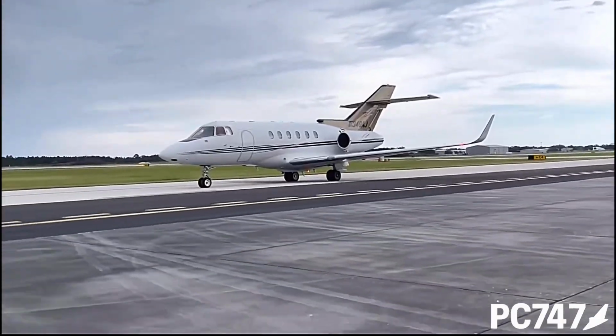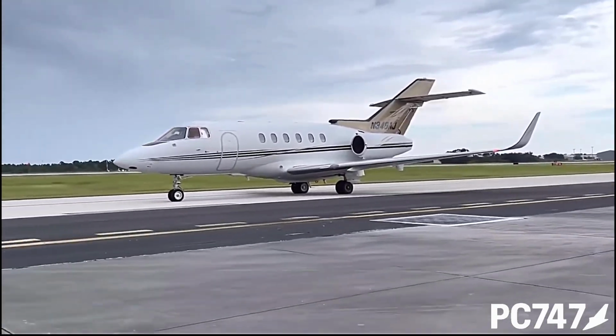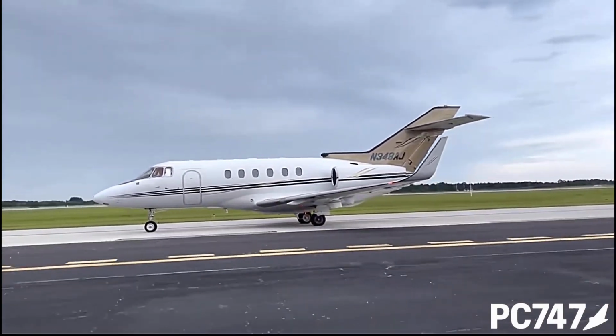The Hawker we were flying that day was very similar to this one. This is a Hawker Model 800. It's comfortable, fuel efficient, quiet, and it has good range.